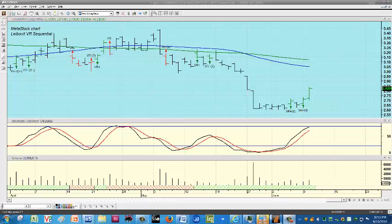And here we are this morning on Wednesday, June 10th, looking at two gold stocks, applying the Leibovit VR sequential indicator, which, as a reminder, posts all VRs. And of course, we have the directional version, which filters out repetitive VRs, and the 2-day version, which basically presents a 2-day or 2-bar trade, as you may be familiar with.